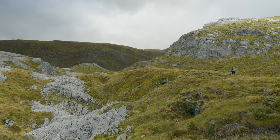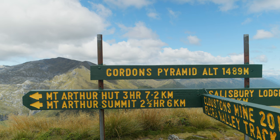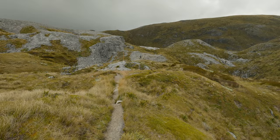DOC said that this was going to take 2.5 hours from the top of Gordon's Pyramid. Lies! There's some pretty crazy rock formations.